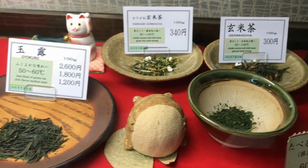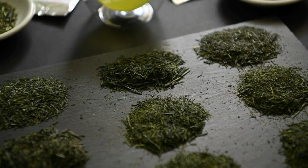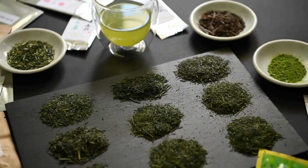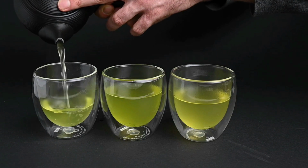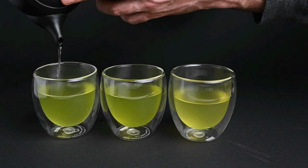How much does Gyokuro typically cost? When you're looking for the best Gyokuro, you should expect to pay a little bit more. Generally, Gyokuro can cost somewhere in between 30 cents and $1 per gram. Because you use 5 grams of leaves to make 3 separate cups of tea, this comes down to around only $1 per cup, so it's not too bad for the occasional indulgence.